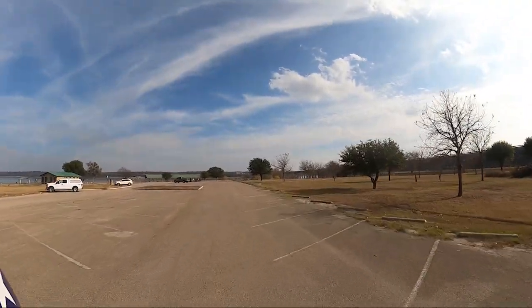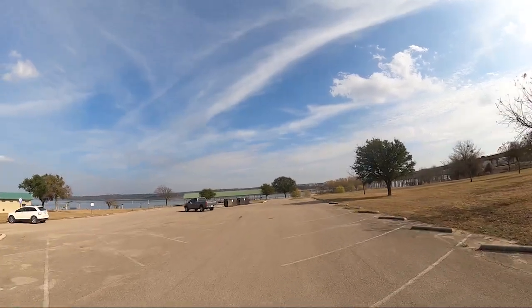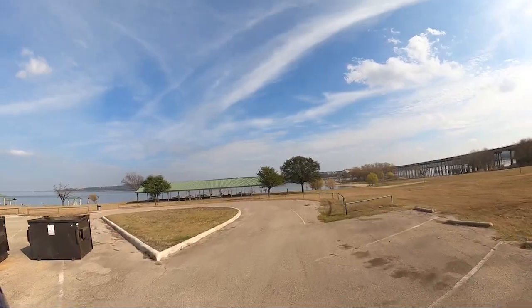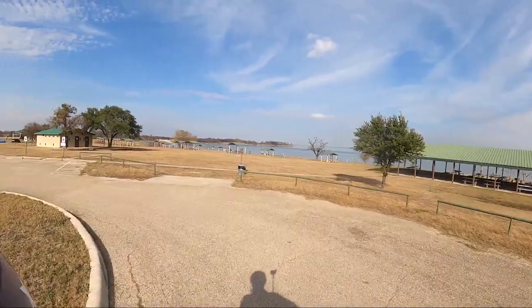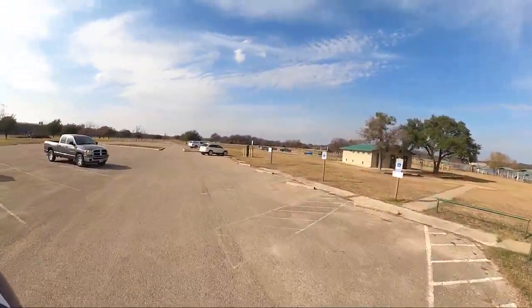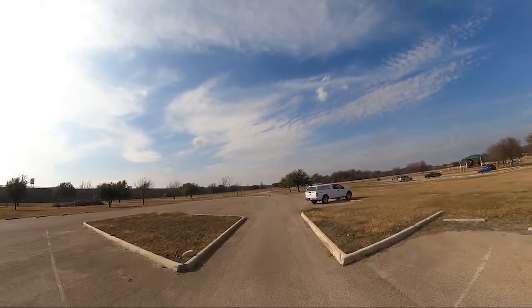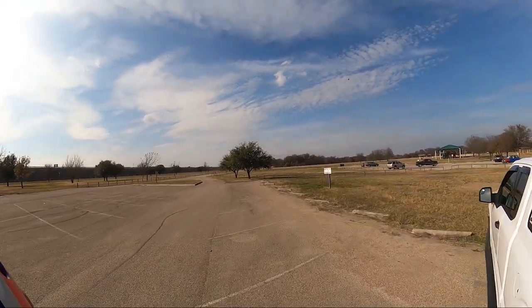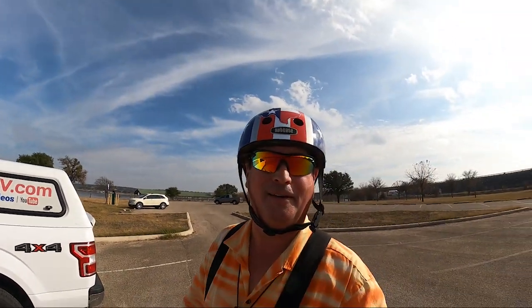Coming to the end. End of the road, that is. The big group pavilion. Man, those were always so much fun.